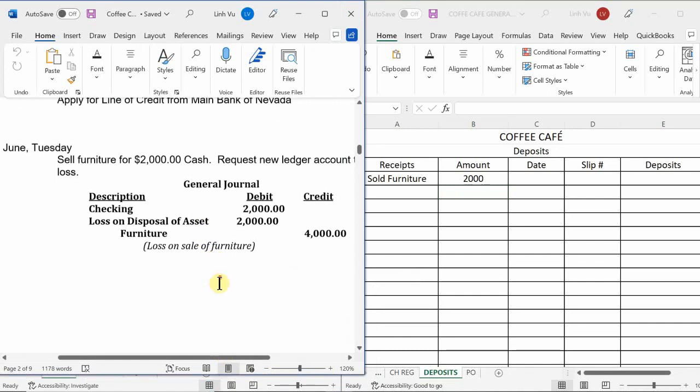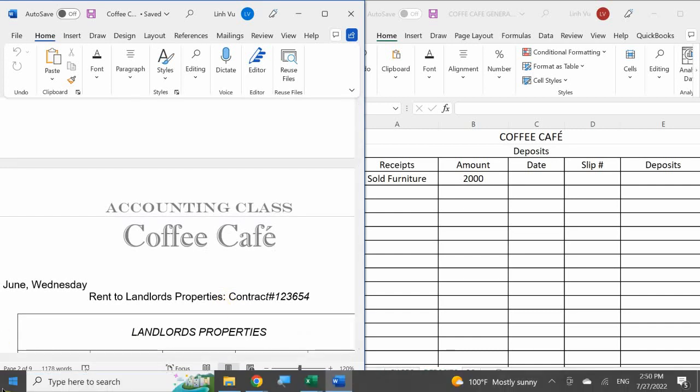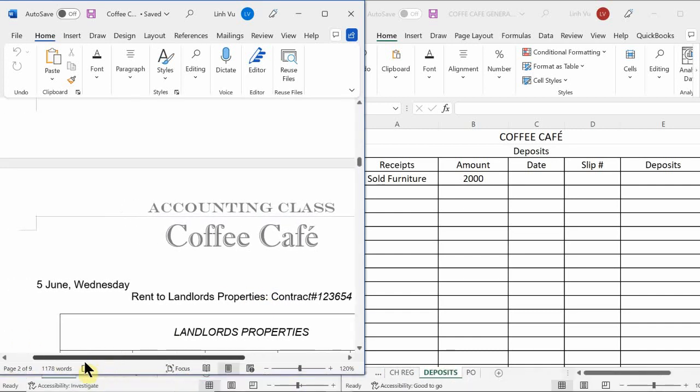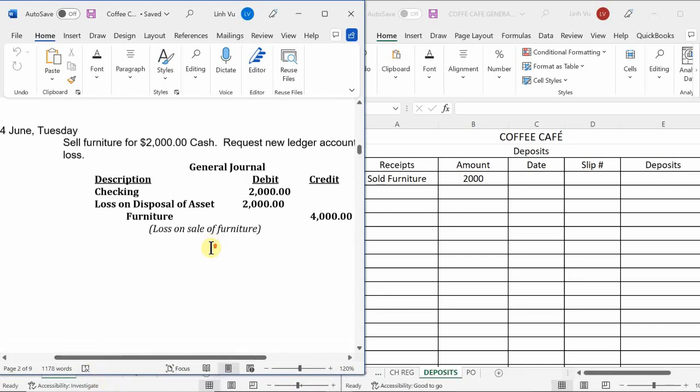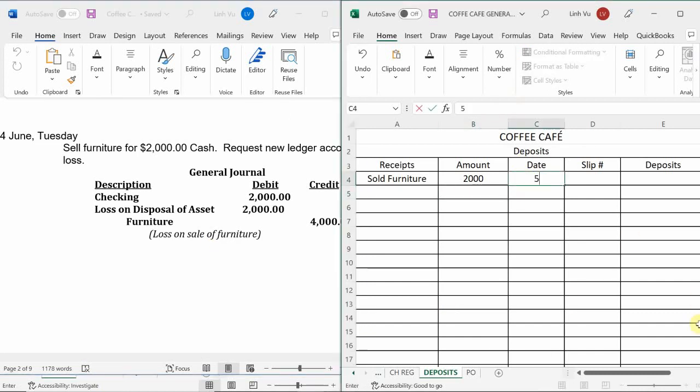At the end of the day, right? So let's see what happened after my furniture. What do you know? It's the next day. So that means that's exactly what we're going to do. We're going to deposit it that same day, June 4th, because it's the end of the day. Okay? So June 4th.